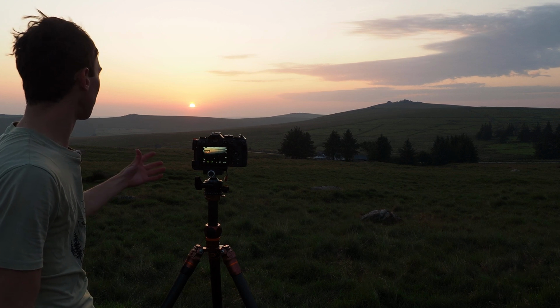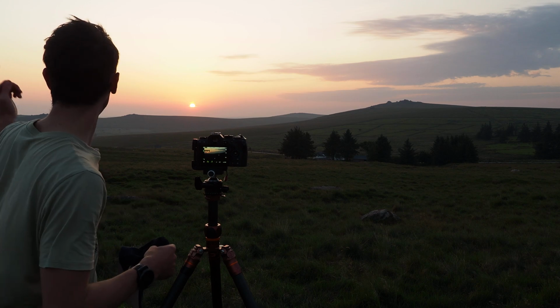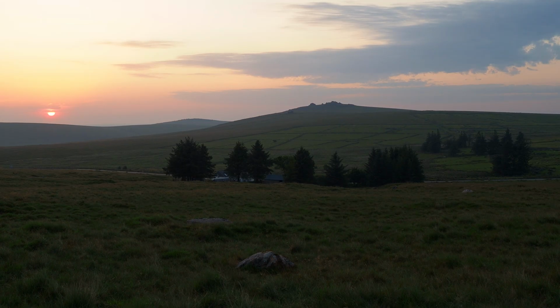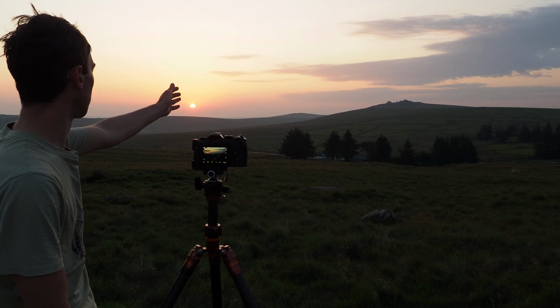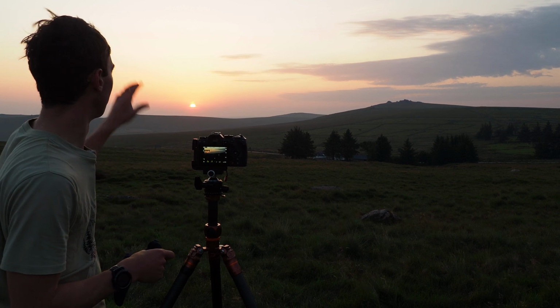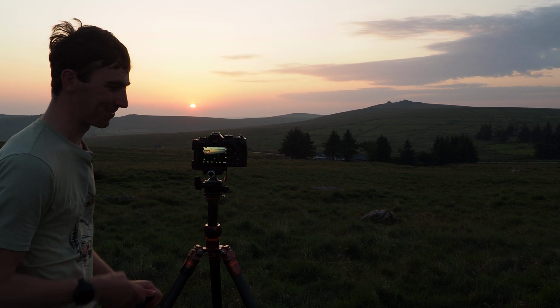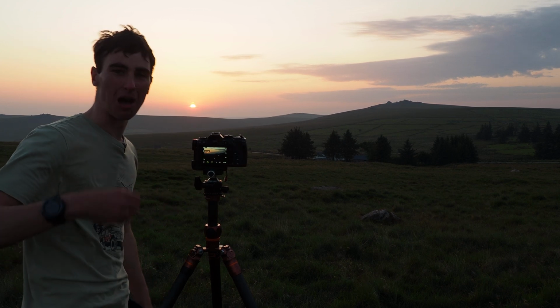And I mainly wanted to get this photo because in a few days' time, the sun's going to start arcing back round. And I knew that the sun would be setting in a decent position where I could include it in the left of the frame and also have my mini scene on the right. Yeah, it's really nice. And the main thing was I wanted to be creative.